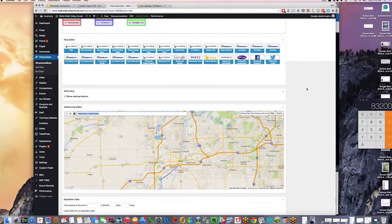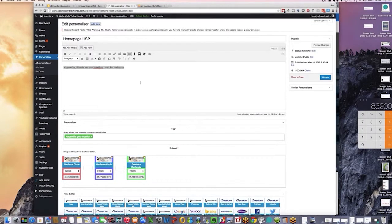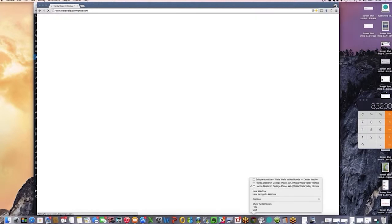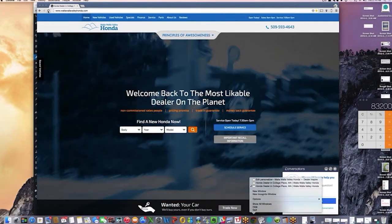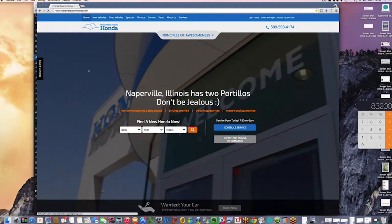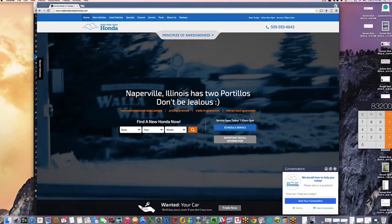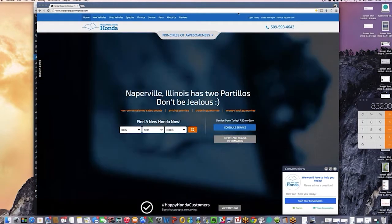Now, let me show you how this works. So I already saved this one. So I click update, and it would update it. But if I go to Walla Walla's website, and I also encourage you to do this if you're going to do testing on your own website, do it in an incognito mode, because what that does is it refreshes your browser. So you'll see here that now I have a message that says Naperville, Illinois has 2 Portillos, don't be jealous.